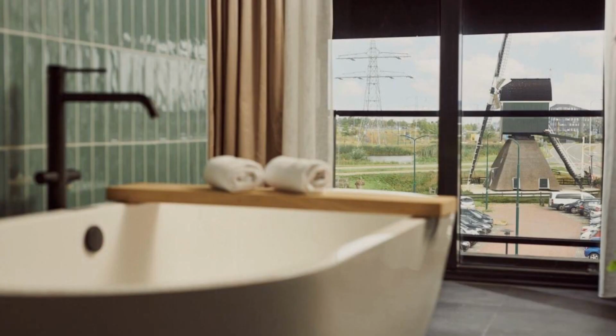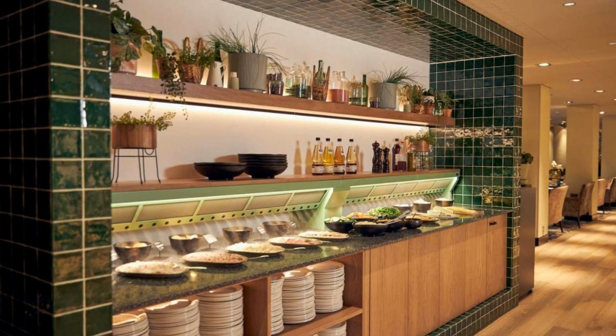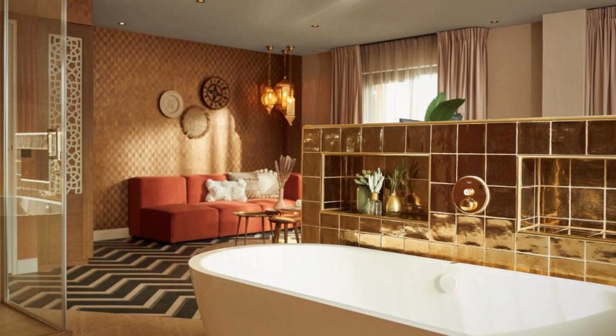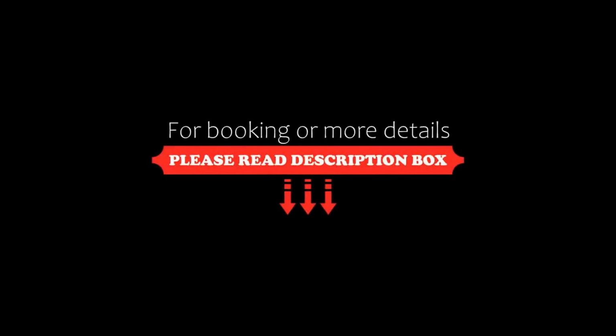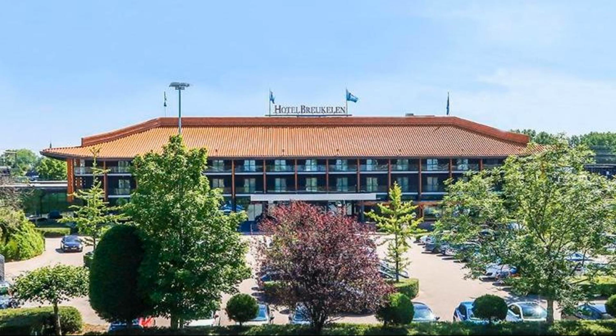There are 10 types of rooms available on booking.com. You can book online and enjoy it. You can see more than 1000 reviews of this hotel on booking.com, which is very good.